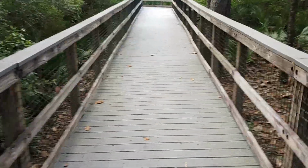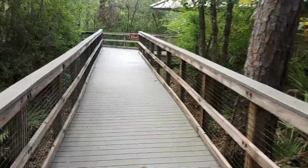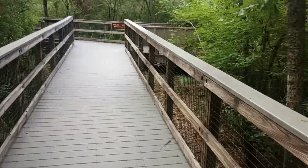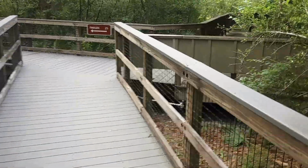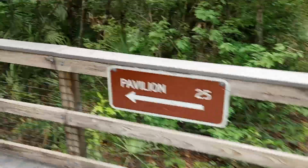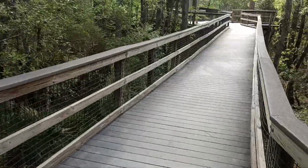There's some people down there. I don't want to be filming kids. It looked like there's a pavilion there to the right. So they were hanging out, probably eating breakfast or something. But so here's the restrooms right here. We're going to go to Pavilion 25, show you around.